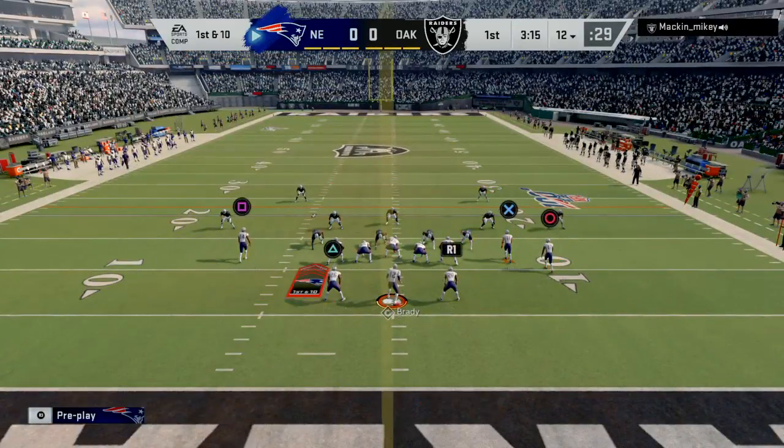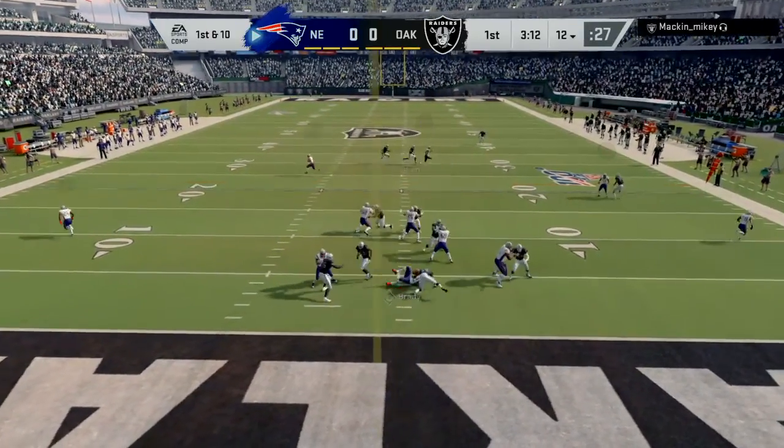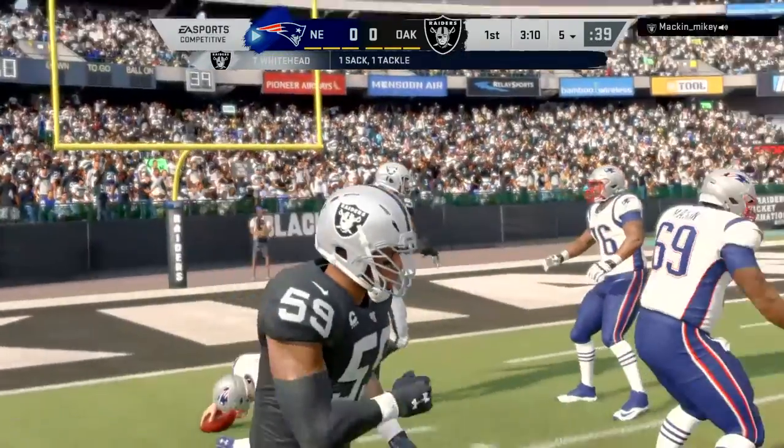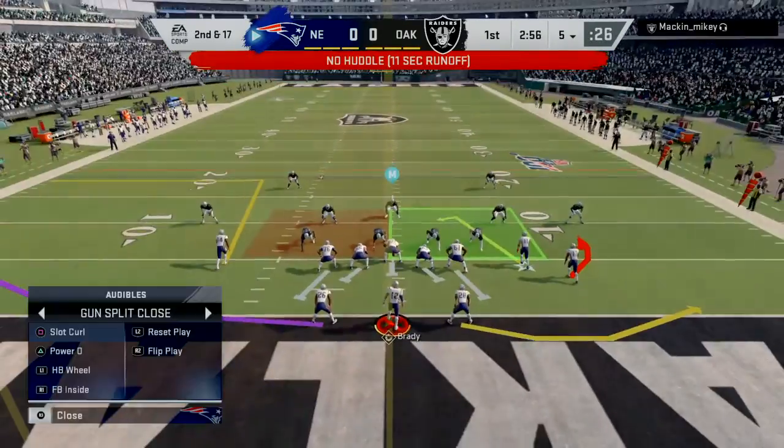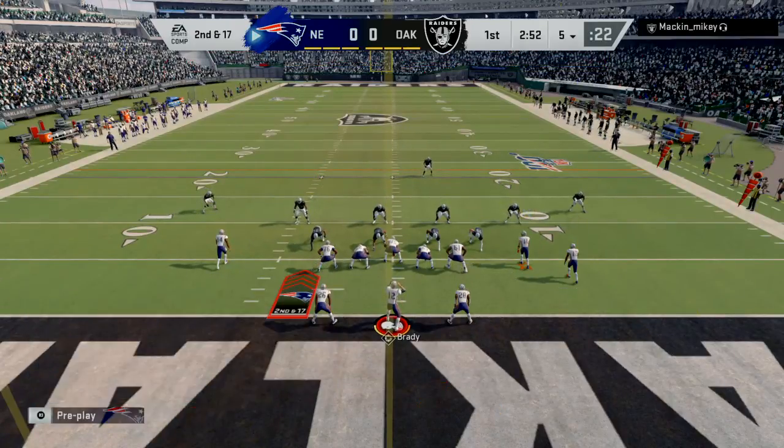First quarter, first drive, first interception thrown. Pressure gets to him, and down he goes back at the 4-yard line. Tahir Whitehead just would not be denied. That's a loss of 7.